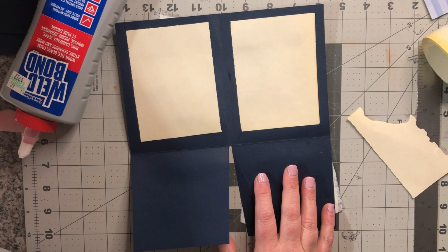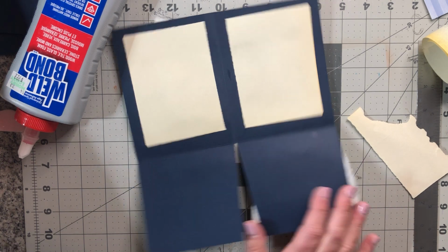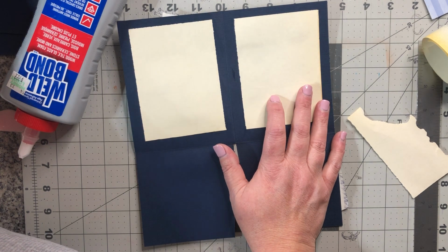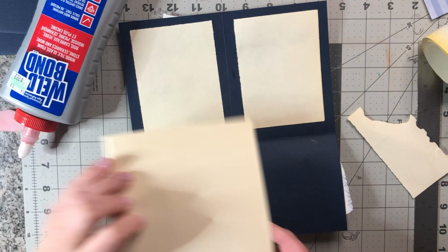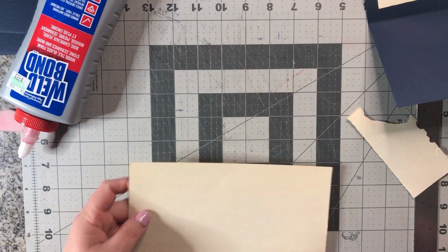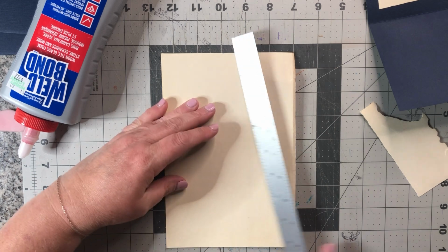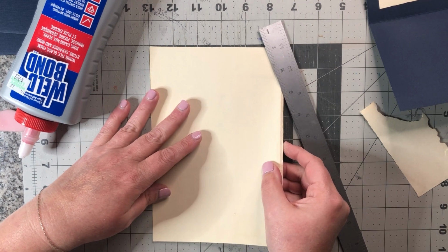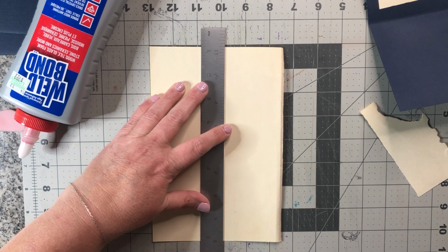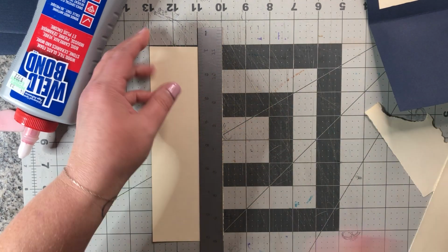Let's see if I got another book page floating around here. Because that's what that was, is a book page. Oh, looks like we might. Nope. Let's see here. I have too many stashes. Too many stashes. Okay, we'll just keep adding a little bit more space. Nothing wrong with that. Nothing wrong with more writing space.